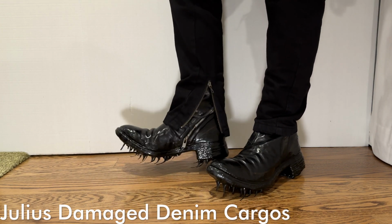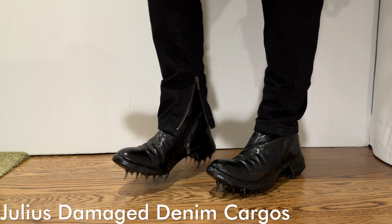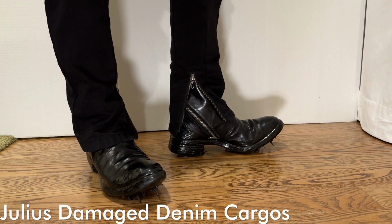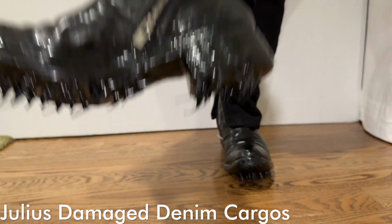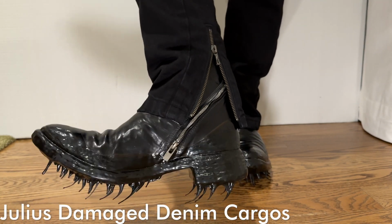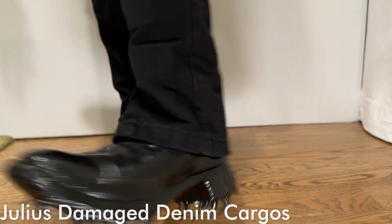One of the few pairs of pants I have that work really well with these are these Julius denims. They have these zips on them, and I find that unzipping them all the way gives a nice flare effect, and I love the way the zipper of the pants transitions into the zipper of the boot. So it can be a little difficult to work with these, but it's extremely rewarding, and again, it's so impressive looking on foot with a good outfit. There's just nothing else that looks quite like it.